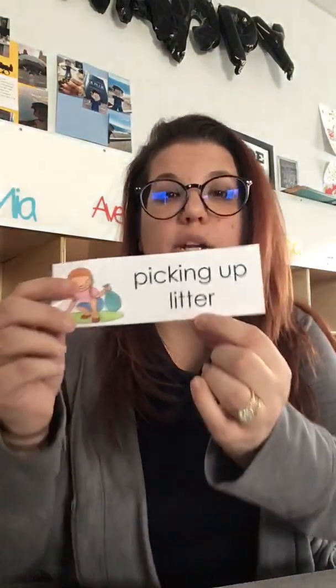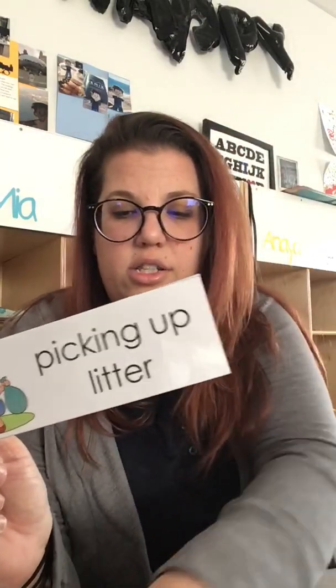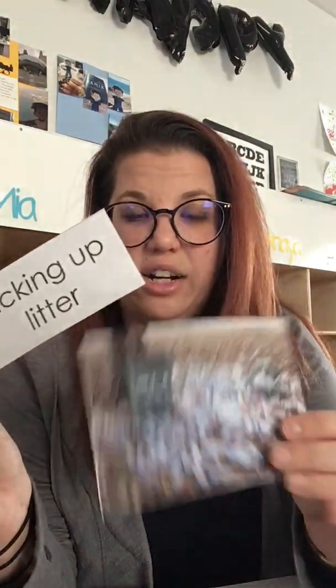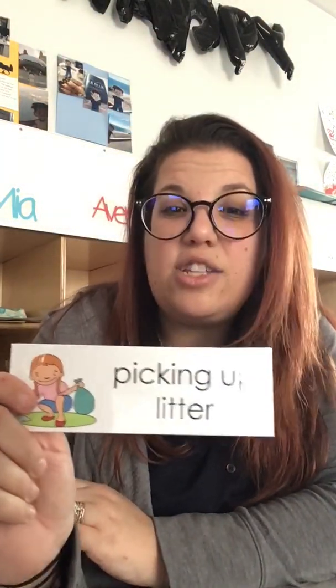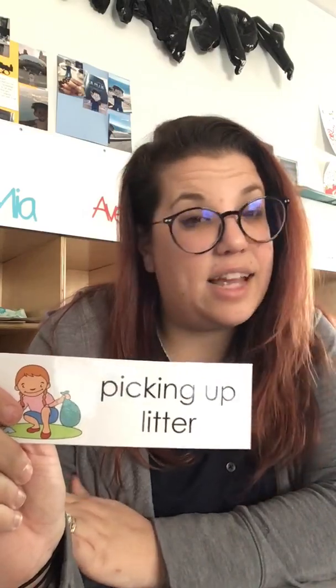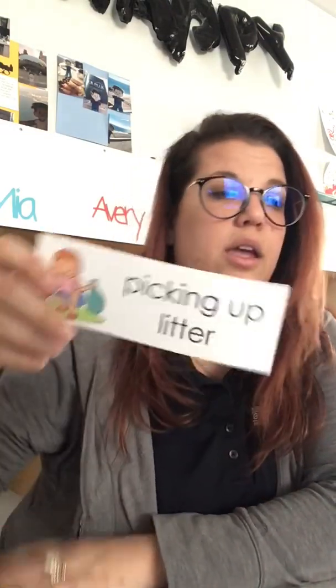What's another thing? Oh, now, another thing we can do to help keep the earth clean is pick up litter. You know what litter is? Litter is like garbage. This is all litter. This is all different litter. This is litter. This is litter. This is just when garbage is not where it's supposed to be, when it's not in the garbage can, it's called litter. And that's actually illegal. You can get in big trouble if you put garbage all over the place.